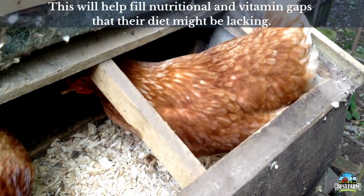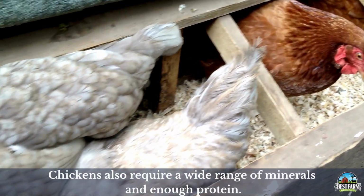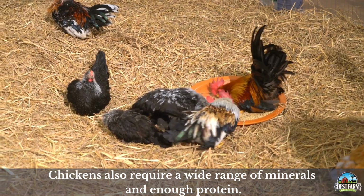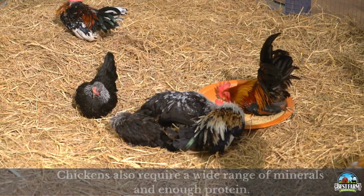This will help fill up the nutritional and vitamin gaps that their present diet may be lacking. To produce eggs regularly, chickens require a range of minerals as well as enough protein. If they are not getting enough nutrients, egg laying will be one of the first things to decline.